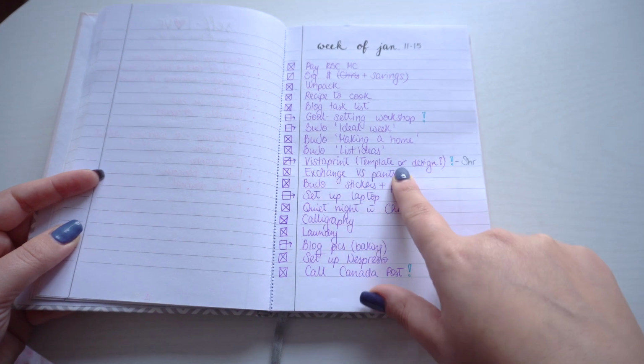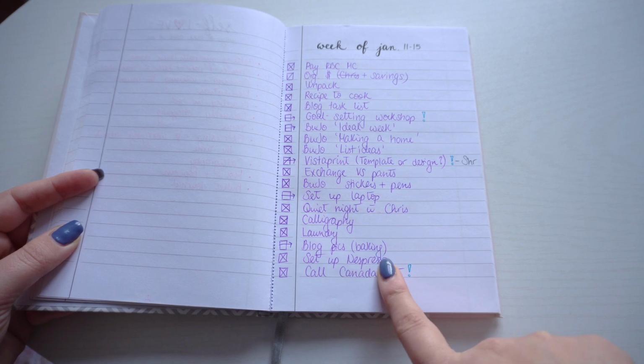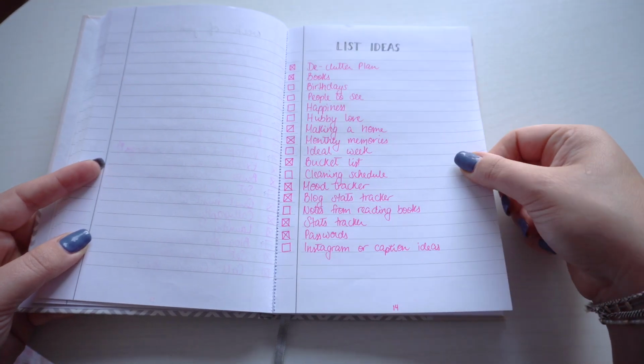How funny, Vistaprint. Set up laptop. I guess I got a new laptop. Blog pictures. Set up my Nespresso. Okay, interesting. List ideas. So this was my brain dump of ideas of lists I wanted to do.